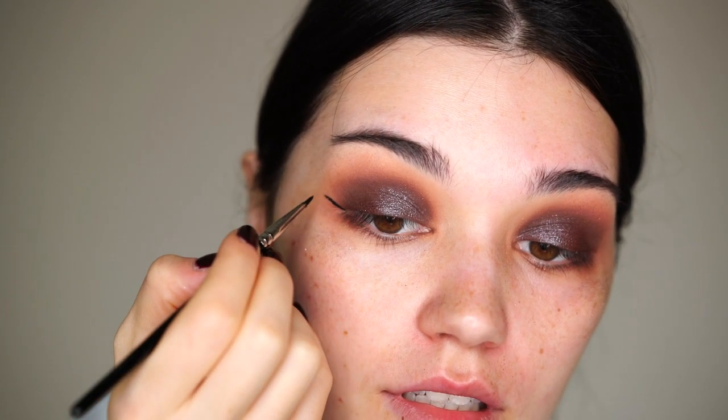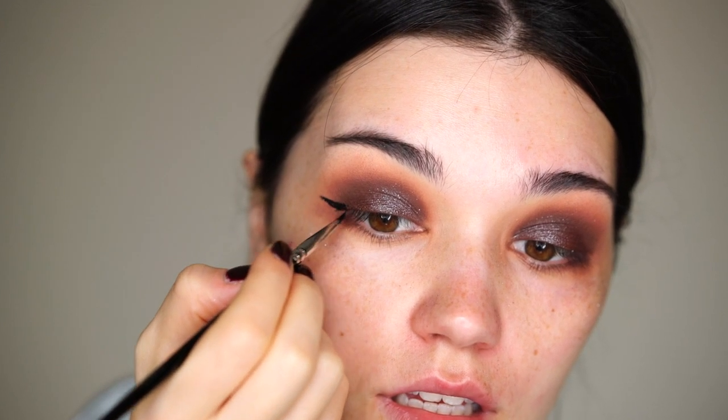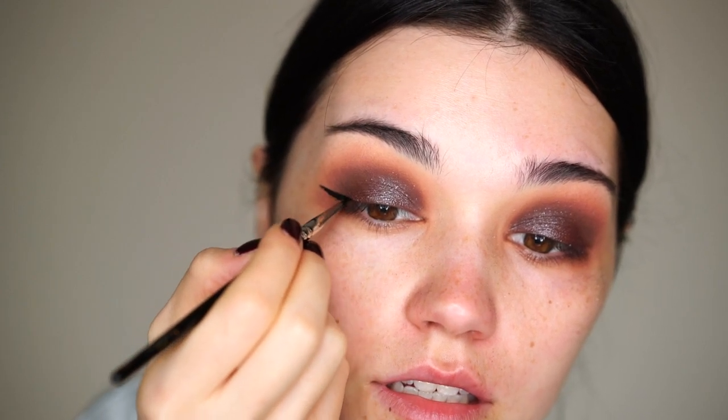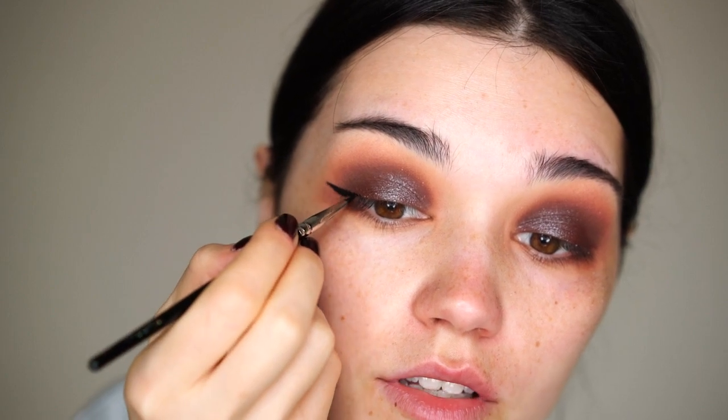And I always like to start from here, from the outside, and then go to the inside. And I will be doing a medium line today. So the first thing that I'm doing is the wing, really, because this way I can see exactly how it looks. I can control the thickness as well.